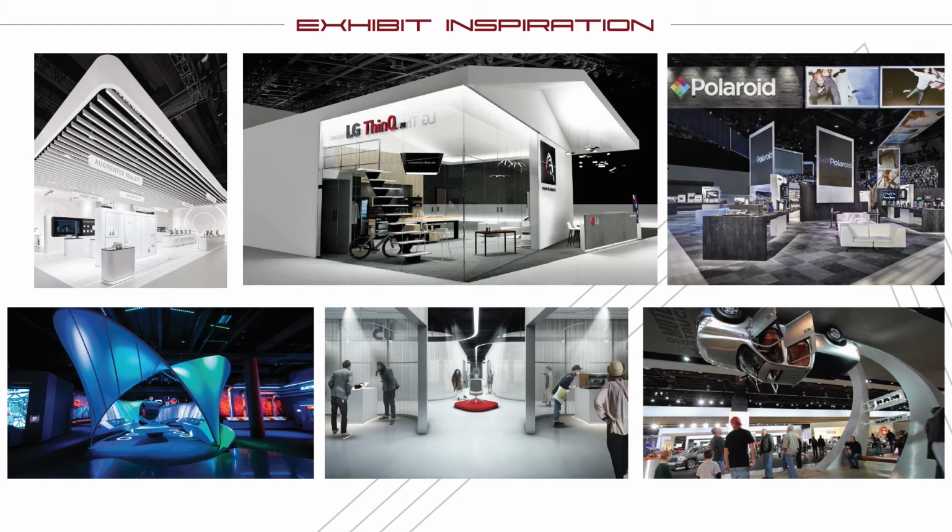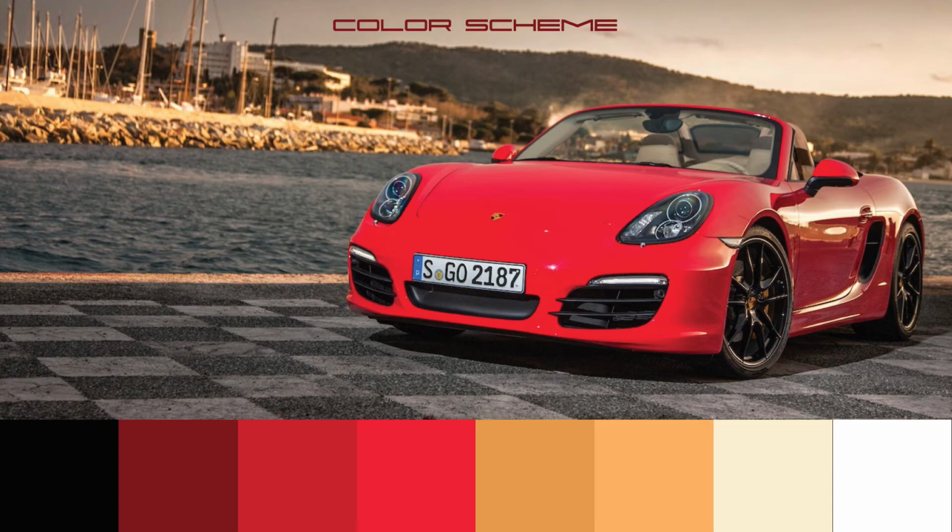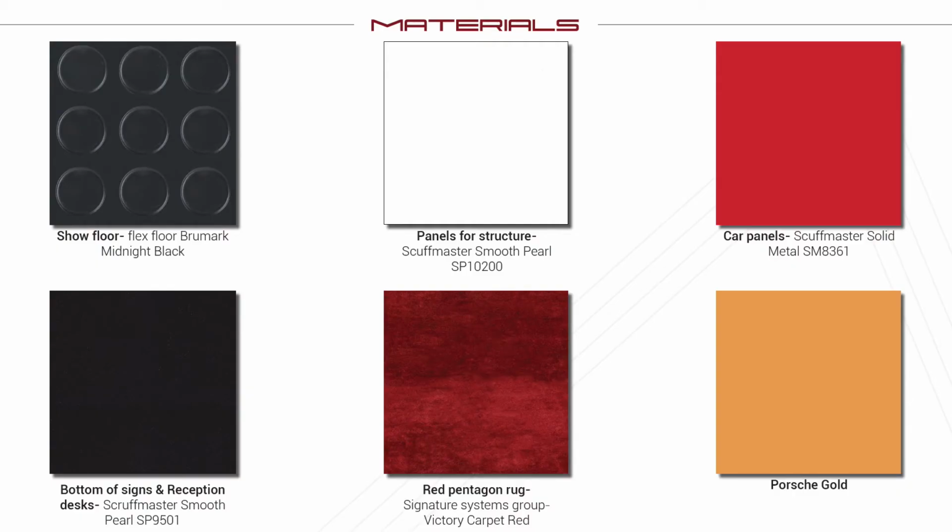These are just some exhibit inspirations that we found. We liked a lot of the triangle or geometric shapes. The typefaces we used are Roboto and the Porsche font that Porsche, the company, actually uses. Our color scheme, we used strictly Porsche's colors, which are black, maroon, red, gold, and white.